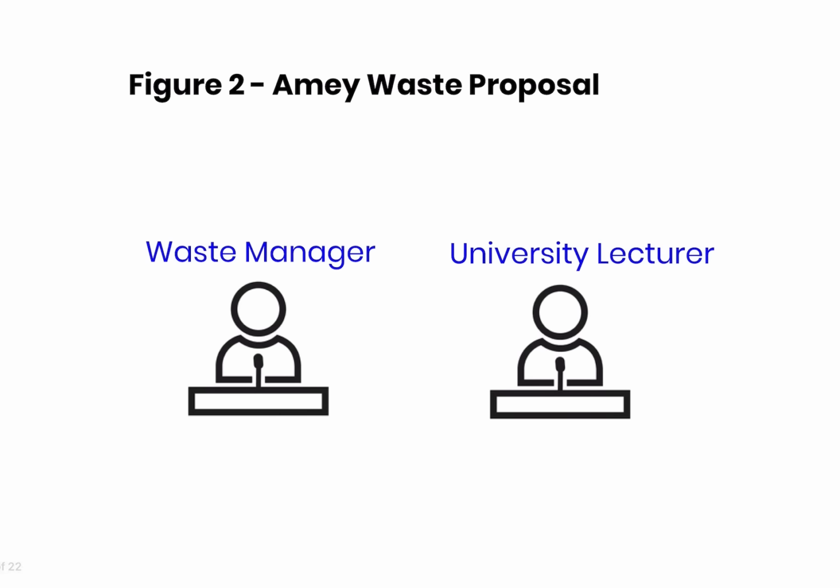And then what it shows you underneath in those 2 yellow speech bubbles is the conflicting views. So I think you might be asked to discuss these views in the exam. I think you might need to weigh up the view of the waste manager versus the view of the university lecturer. Okay, just take the time, and I would recommend you take the time now to read through those 2 speech bubbles.